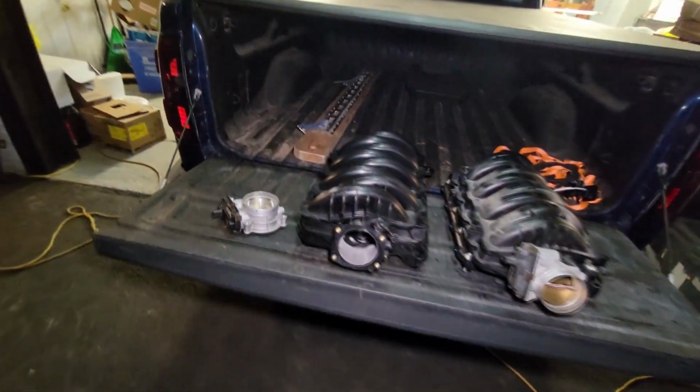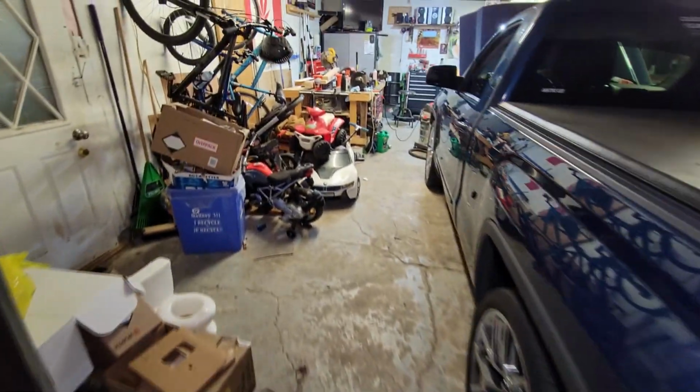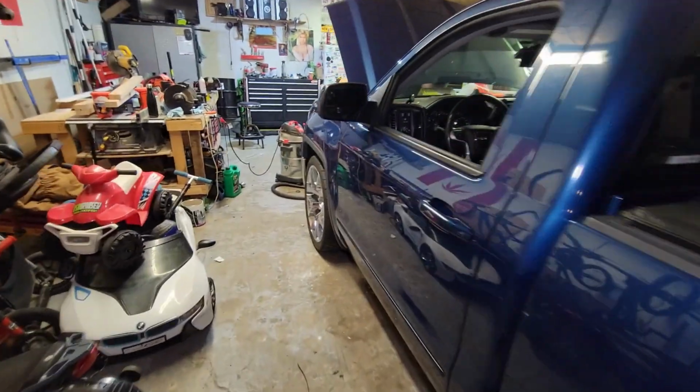So we'll finish cleaning up things in the valley on the motor, and then we'll put the new intake on. Flash the tune, see if it starts.